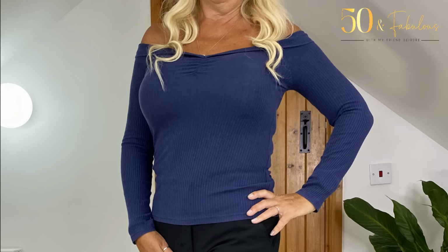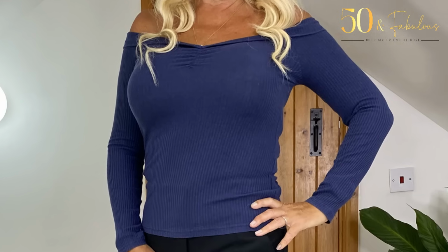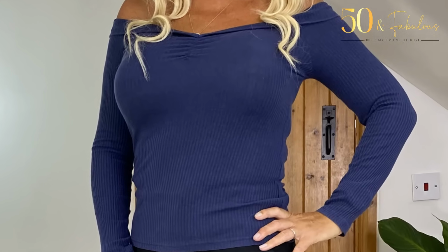So this is probably more of an evening look, but it also shows the colors in that it's a dark top, but darker bottoms as well. But they're all in more or less the same tone. You'll also note that the top I've chosen has again some ribbing downwards vertically, so it helps with the whole slimming effect.